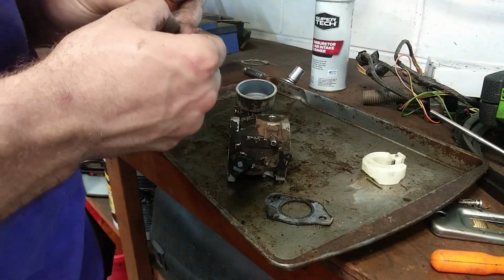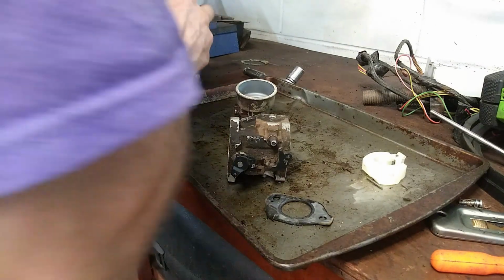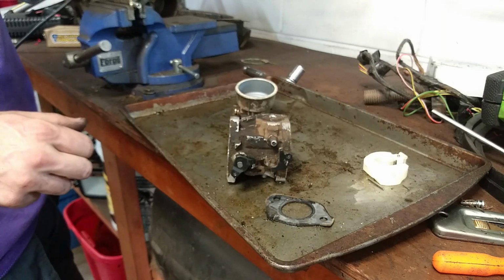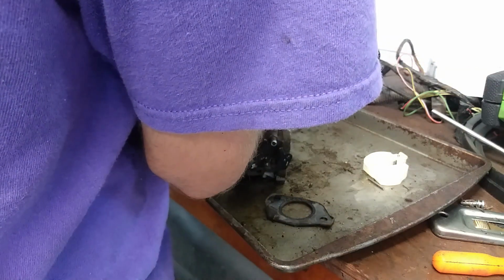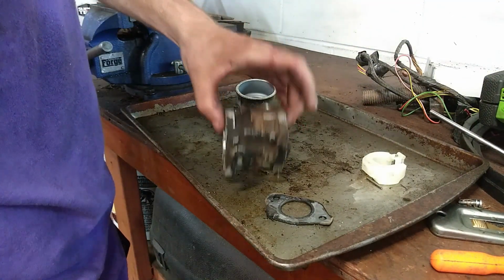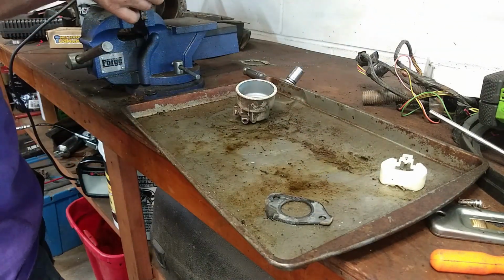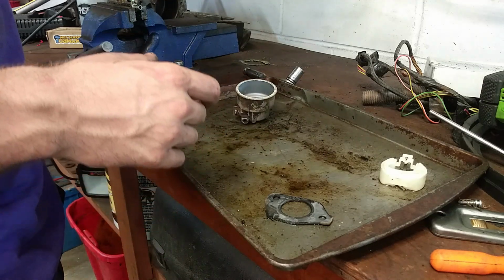Y'all know what? I might just put it back together without this being in here. Briggs & Stratton doesn't do that. Kohler doesn't do that. Why does Powermore do it, you know? So I'm just going to make sure all of this is clean and clear. Looks to be. So now, let me just do a quick little cleaning around here too. That's crazy though. That'll do it. That'll definitely do it.